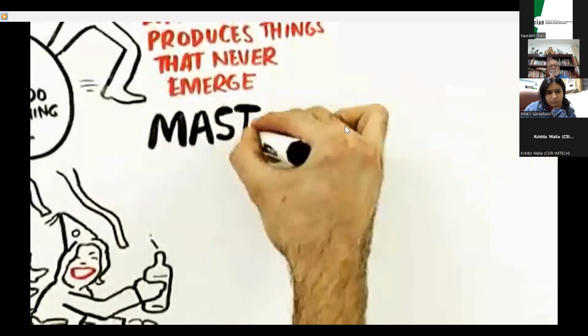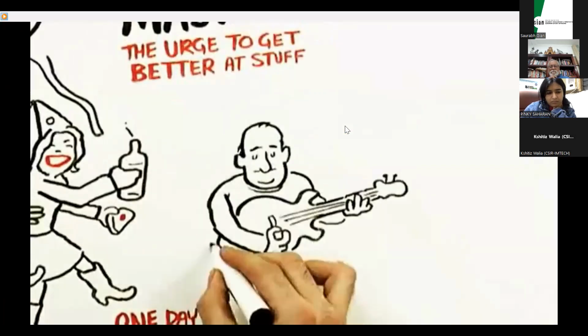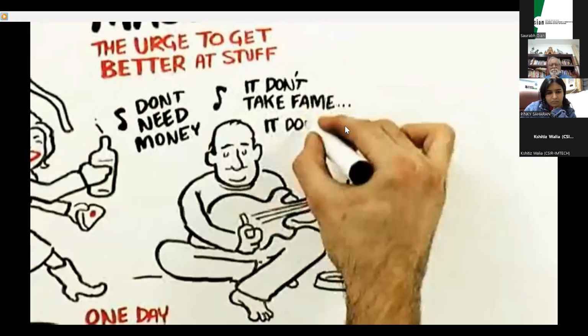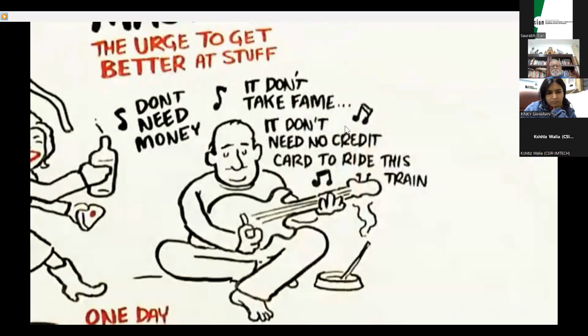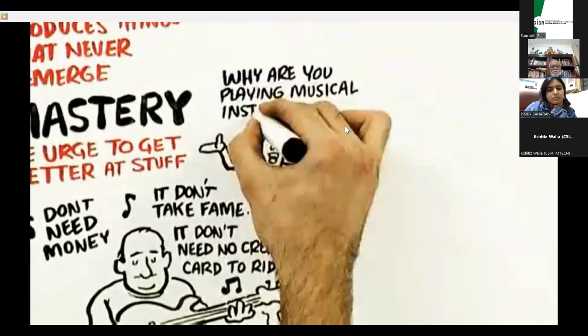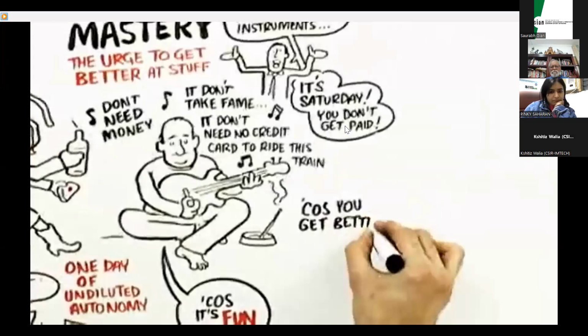Okay, let's talk about mastery. Mastery is our urge to get better at stuff. We like to get better at stuff. This is why people play musical instruments on the weekend. You got all these people who are acting in ways that seem irrational economically. They play musical instruments on weekends. Why? It's not going to get them a mate. It's not going to make them any money. Why are they doing it? Because it's fun, because you get better at it, and that's satisfying.